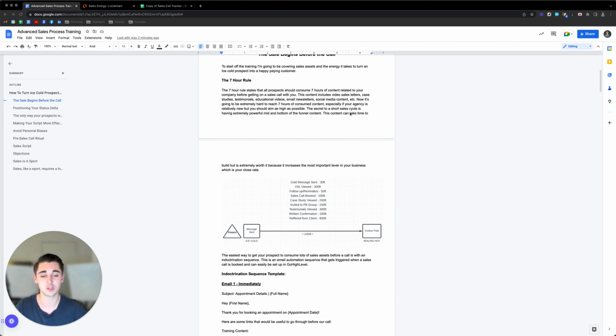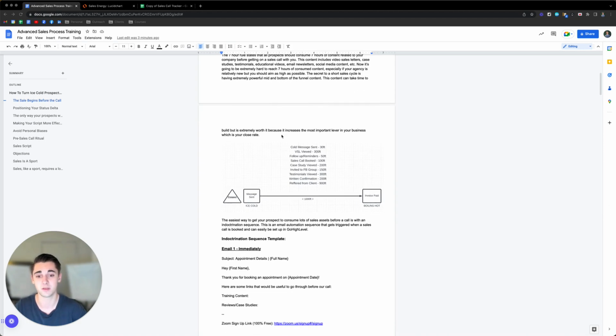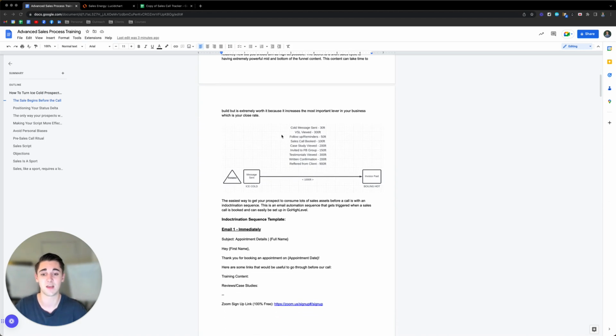The secret to a short sales cycle is having extremely powerful mid and bottom of the funnel content. This content can take time to build, but is extremely worth it because it increases the most important lever in your business, which is your close rate.